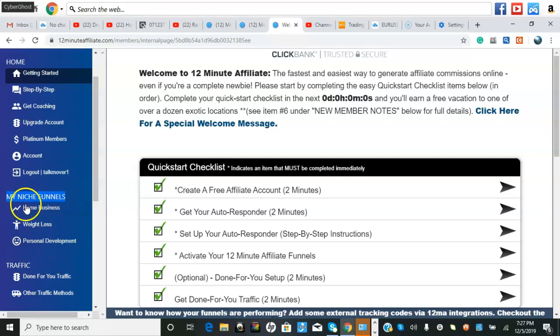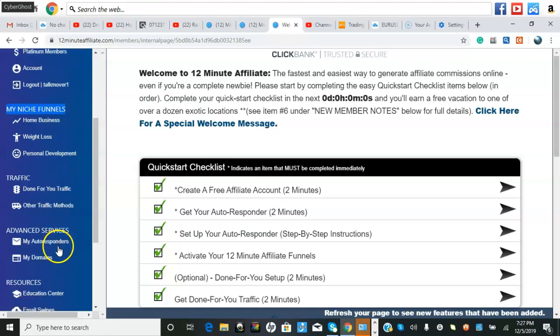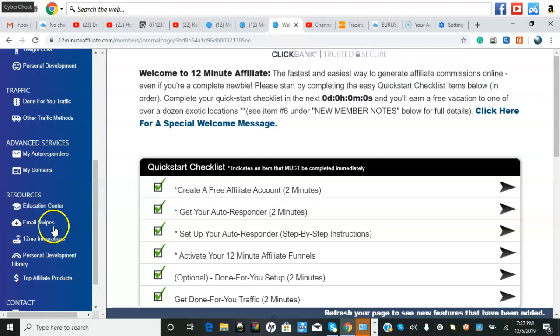For all of these programs, they are done for you. They are pre-written. They're loaded up with products that are proven to work. Your job is to get it started and then order your done for you traffic. Folks, that is exciting. Get it started, order your done for you traffic. We even got email swipes that you can send your email list.